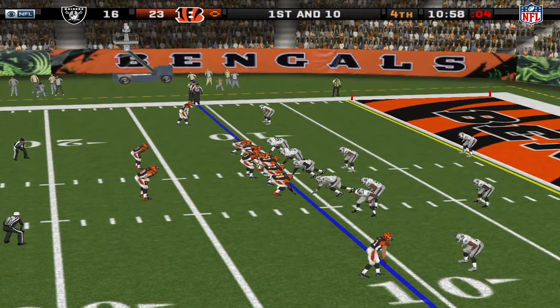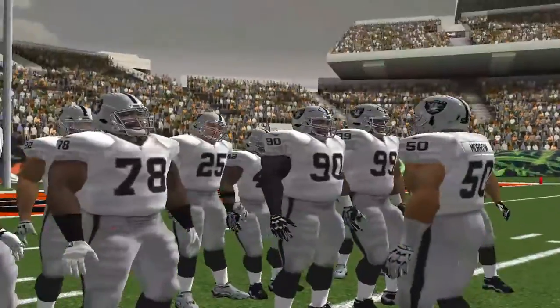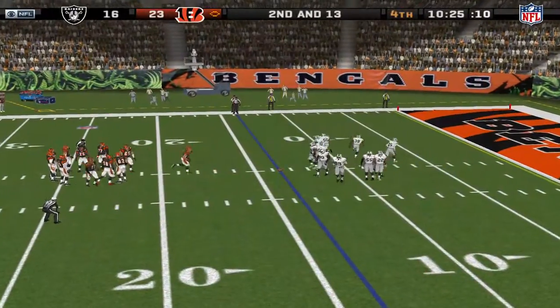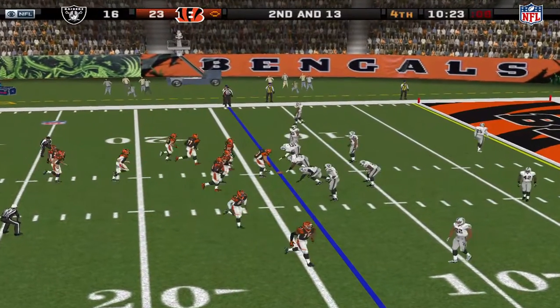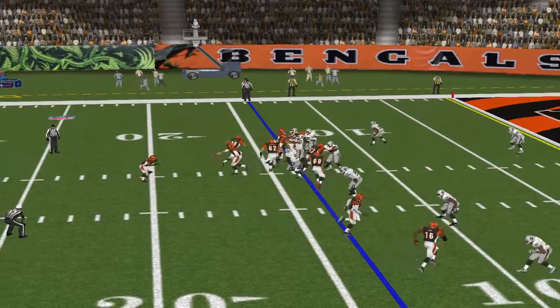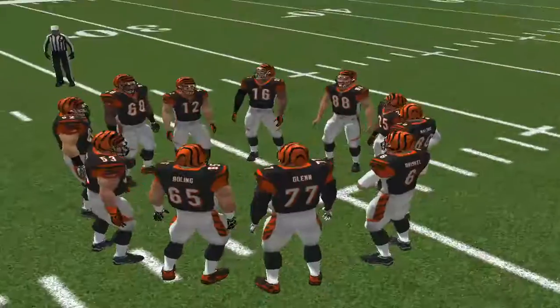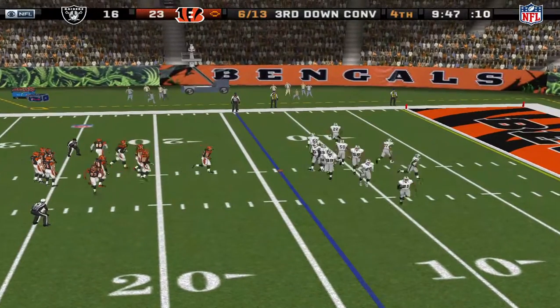Watch it. And with a counter play, he's brought down behind the line for a short loss on the run. And this is the 9th play of this drive. They're inside the 15. The Raiders with a 4-man front. A little misdirection. Moore comes up to make the play. Gain of 14 on the 10th play of this drive.